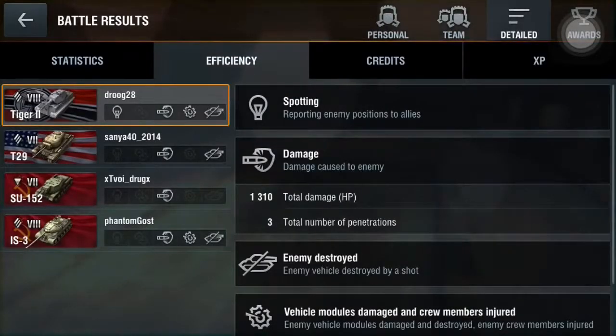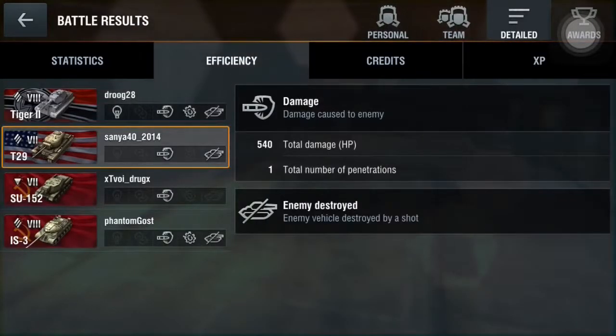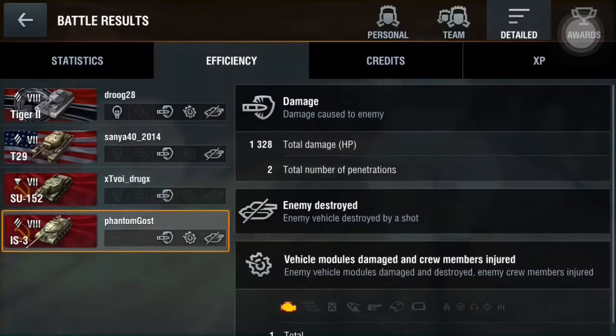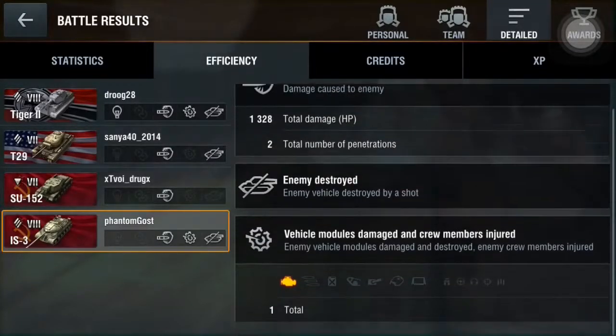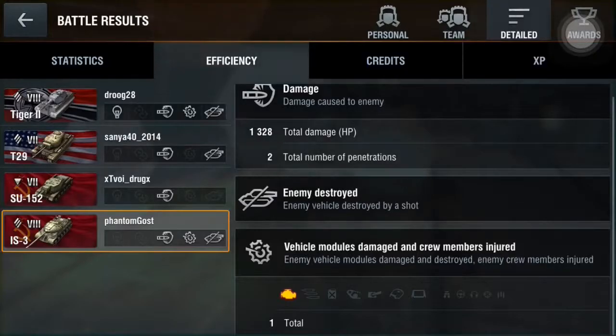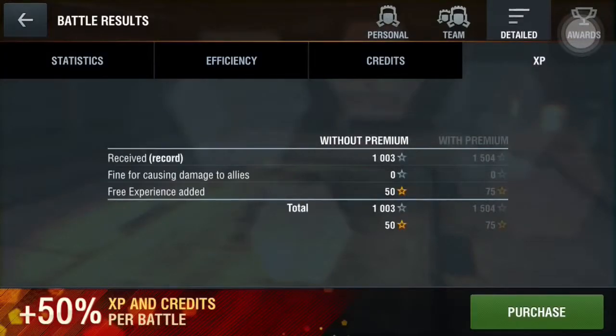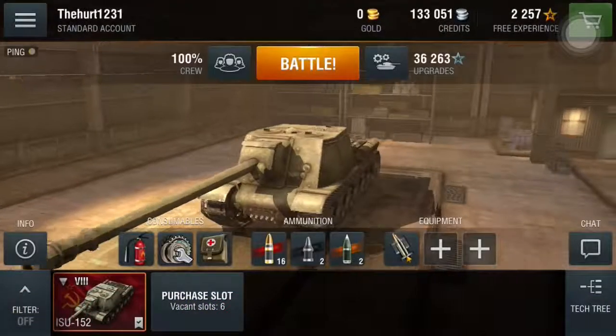I did 1,300 damage to the King Tiger, 540 damage to the T-29, 594 to the SU-152, and 1,328 damage to this IS-3. I fired 8 shots. Of the 8 shots, 7 of them penetrated. I traveled 0.87 kilometers, and that's about it.